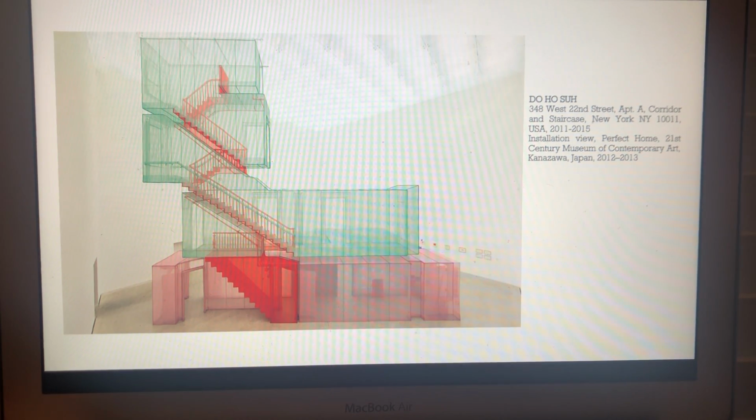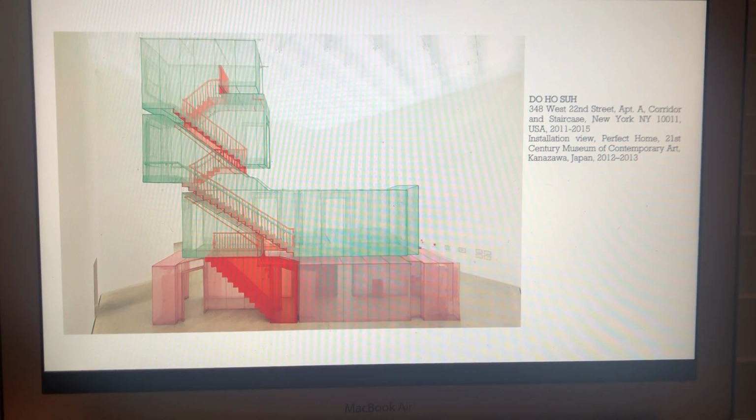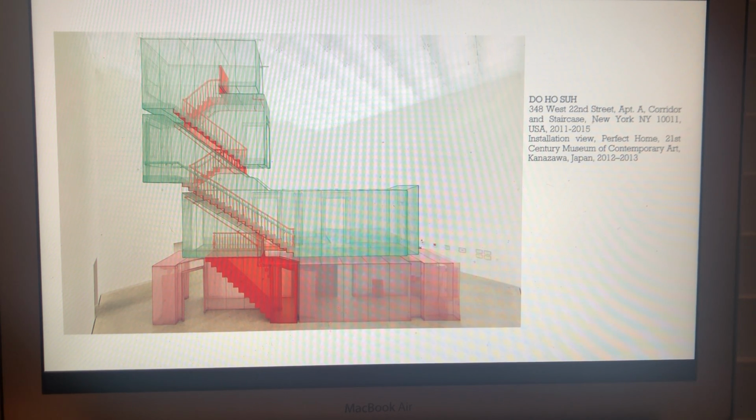This piece, titled 348 West 22nd Street, is a 1-to-1 replica of a previous apartment that this artist lived in New York. This large work is very detailed, perfectly reflecting the ghost version of the structure, from the apartment to the hallway to the staircase. I love the way that he keeps memories of his past homes alive by creating these works. I feel it gives us a look into his thoughts and feelings, and it really shows the nostalgia he has for these places that he lived in.